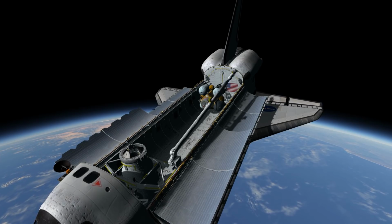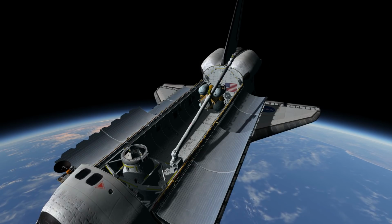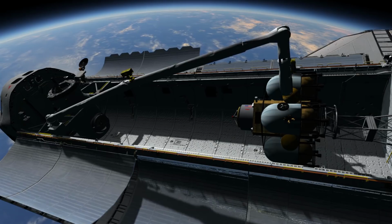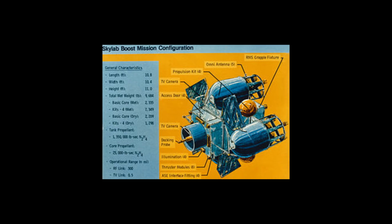The shuttle may have pushed or towed the station, but attaching a booster, the Teleoperator Retrieval System, or TRS, would have been more likely, based on the astronauts' training for the task. Martin Marietta won a contract for $26 million to design the apparatus.